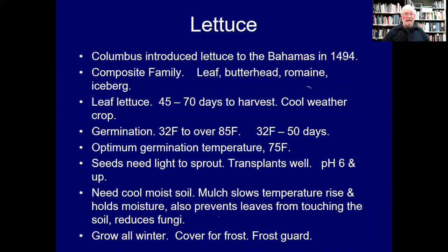Most of it produces in 45 to 70 days to harvest. It's a cool weather crop. It'll germinate at 32 degrees to 85 degrees. The other day after the freeze, I had some lettuce in a tub. The lettuce wilted down. I pulled it up, threw it away, and the seeds that were left over in that soil from the time I planted that other lettuce came up within only a couple of days after the freeze.